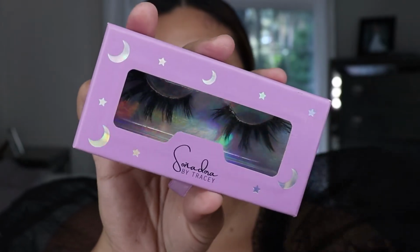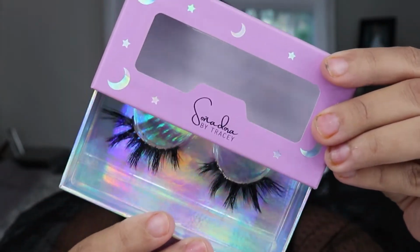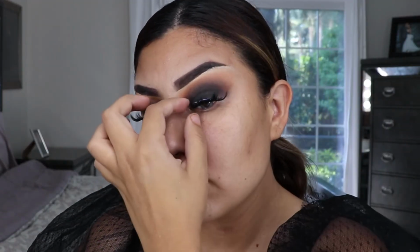And the lashes that I'm choosing today are from Sonadora and they are in the style Umph. Literally that's what they're called, Umph, because they make you go Umph. You don't see how bomb these look? These are bold, dramatic. I don't have all kinds of crazy eyeshadows, just a smoky eye. So that's why I decided to go with some big bold lashes. And look how they look. I'm letting the glue dry out. That's why it looks white right there.